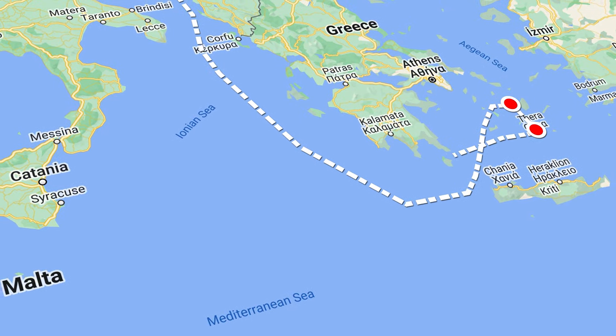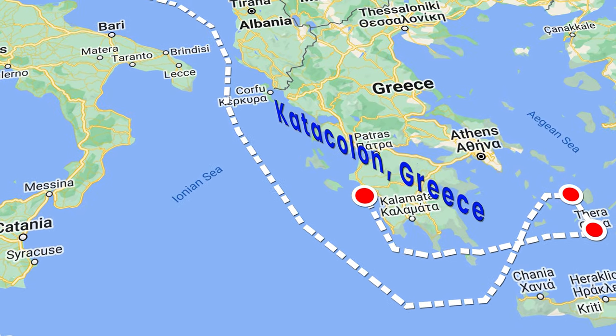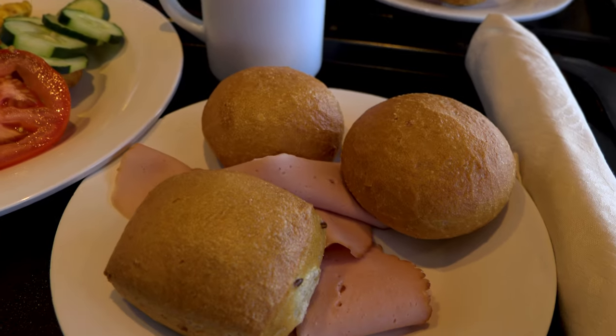Let's see, let's go. Overnight, we sailed from Santorini to Katakolon and docked here early in the morning. We are first going to have our breakfast and then head outside for a quick walk around the city.